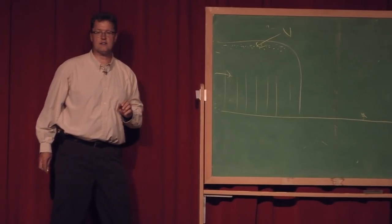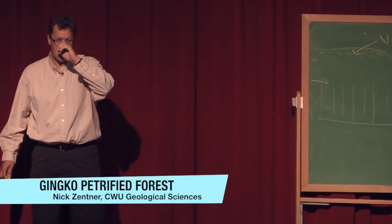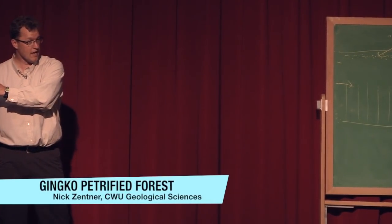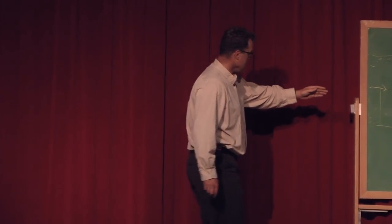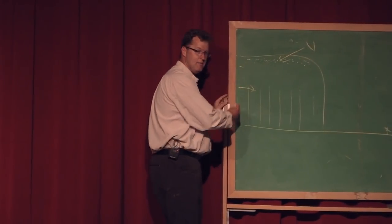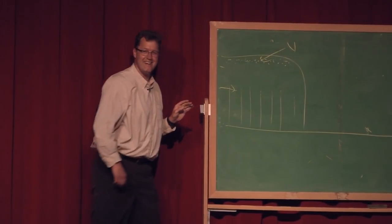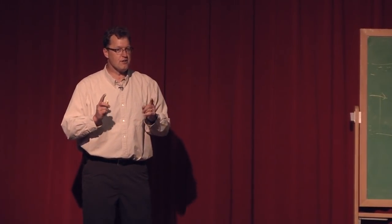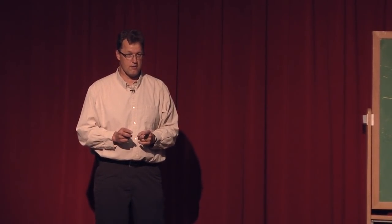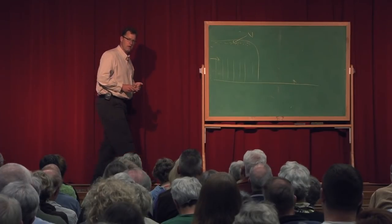We'll talk a lot about columns next week, because there's beautiful columns exposed in the Yakima River Canyon. Those columns form in these basalts, typically from the bottom up. I should have drawn the other way. That's next week. Let's not worry about those either. But the third major feature we do want to pause with. Pillows. Have you heard about these?